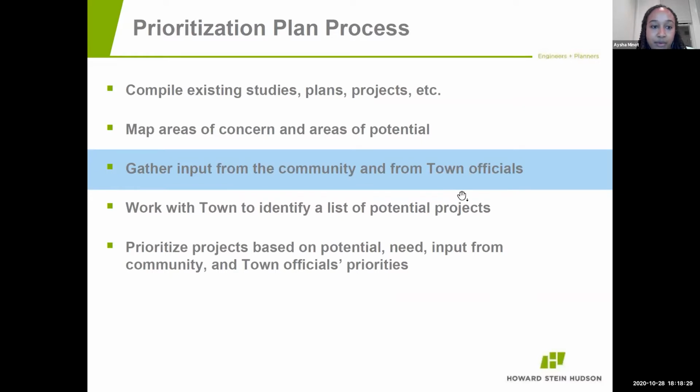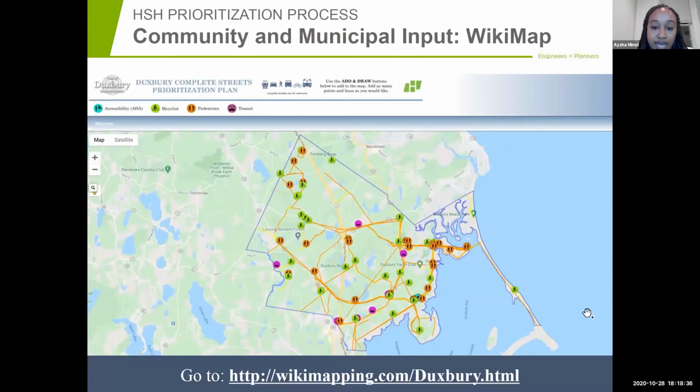The next step that we're moving towards is gathering input from the community and from town officials. One of the ways we do that is through the Wiki Map. As you can see, a lot of people have already participated, which is great. We want as much feedback as possible so that we can come out with the best product possible. If you haven't been to the website, it's here below, and it's also on the Complete Streets website, on the town's website. I will be giving a short tutorial of this at the end if you have had difficulty using it or you've never used something like this before.